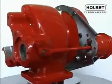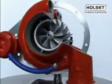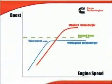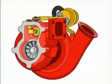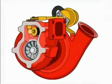Wastegates bypass exhaust gas around the turbine using a valve in the turbine inlet, controlled by compressor outlet pressure. This limits turbocharger speed at high engine speeds and loads. In doing this, it reduces the boost pressure attained at full speed, full load, and allows the engine to develop more boost at low engine speeds. As engine speed increases, the wastegate valve begins to open at a preset boost pressure. This has the effect of increasing the size of the turbine stage.